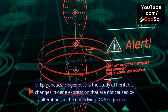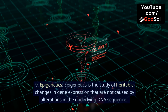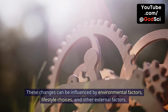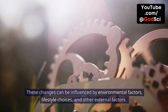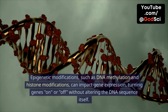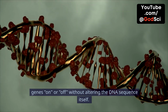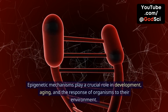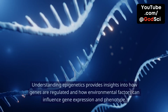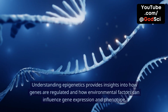9. Epigenetics. Epigenetics is the study of heritable changes in gene expression that are not caused by alterations in the underlying DNA sequence. These changes can be influenced by environmental factors, lifestyle choices, and other external factors. Epigenetic modifications, such as DNA methylation and histone modifications, can impact gene expression, turning genes on or off without altering the DNA sequence itself. Epigenetic mechanisms play a crucial role in development, aging, and the response of organisms to their environment. Understanding epigenetics provides insights into how genes are regulated and how environmental factors can influence gene expression and phenotype.